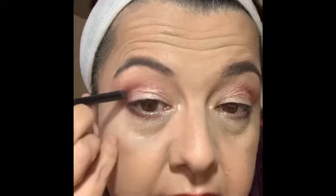Okay, now what I'm going to do actually, because I want it darker in the corner, I'm going to take the smudge brush again and I'm going to take a bit of the black and just smudge that in the corner over that, just right there. But because I'm using a smudge brush, it won't be too black. It's just going to intensify that colour.